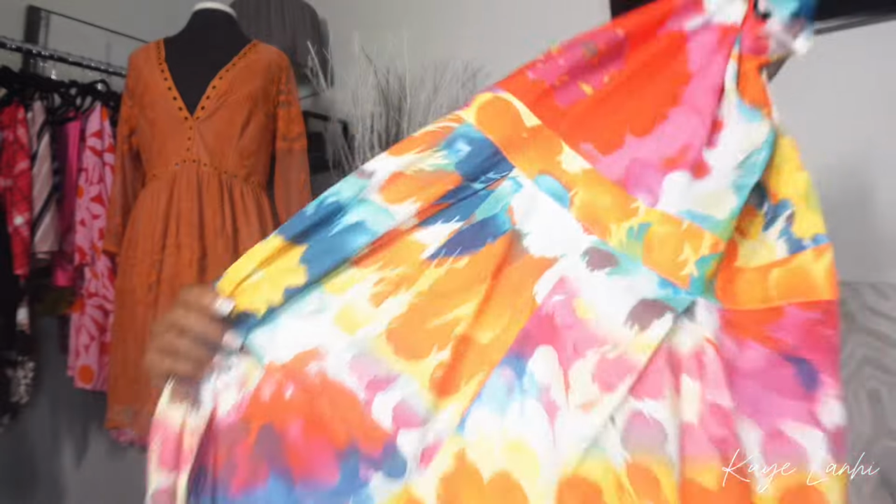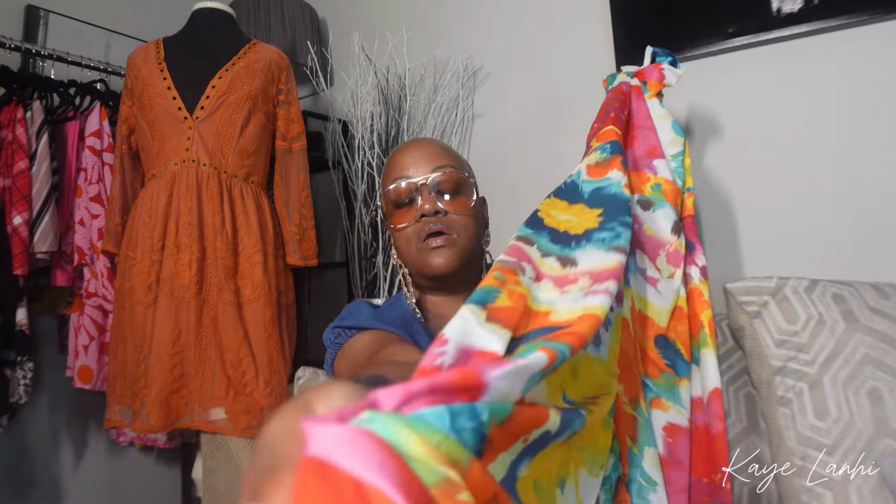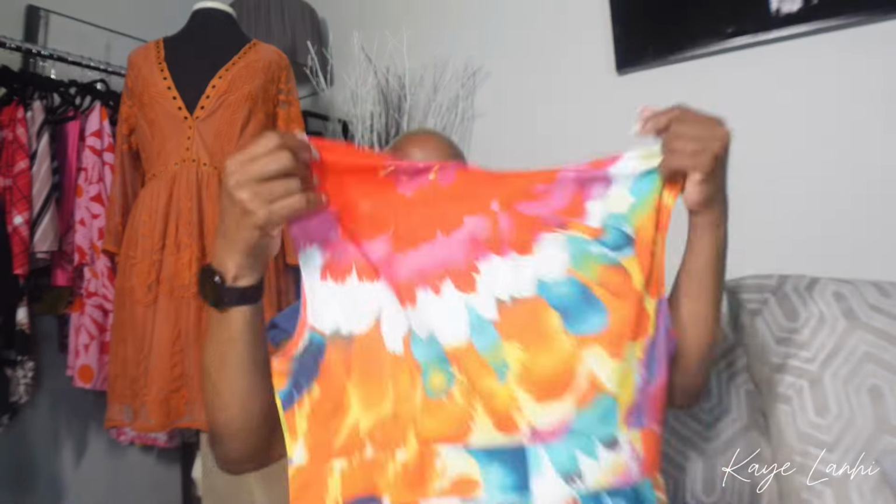I will say this, the quality, y'all, look at this. The quality is spot on. I really do like it. I'm gonna show what it looks like on. Now, as you look over here, you can very much tell that my ankles are showing, which means it is not tall girl friendly. I am 5'8", so if you're shorter than 5'8", then it would definitely work. But for me, because I love this outfit so much, I'm going to make it work.